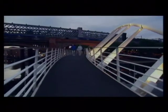This dramatic curved bridge, designed by Whitby and Bird in 1996, introduces a sweeping, dynamic curve from one side of the bridge to the other. Bars, cafes and restaurants have been developed around the canal, a particularly Mancunian renaissance in nightlife architecture.